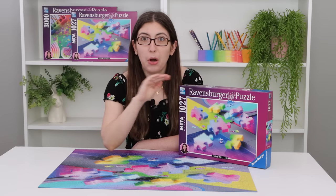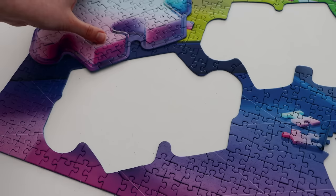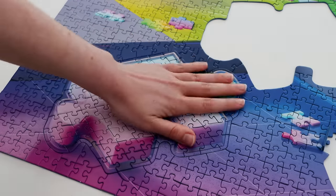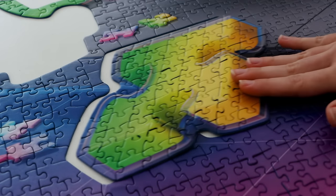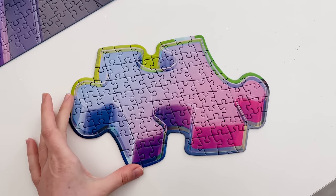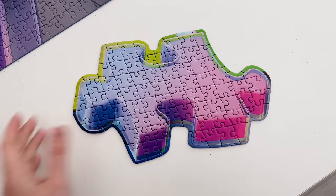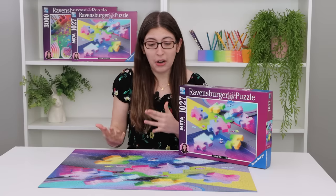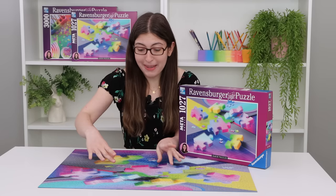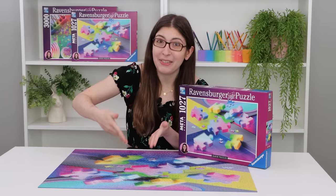Now, I just want to be totally clear here. I did not come up with the idea of doing a mini puzzle inside of a bigger puzzle that interacts with the image. A handful of other companies have already done that before. I also did not come up with the idea of doing a giant puzzle piece made up of smaller puzzle pieces, but I don't know of any other 1,000-piece puzzles with floating puzzle piece shapes made up of smaller puzzle pieces that was done in the way that we did it.